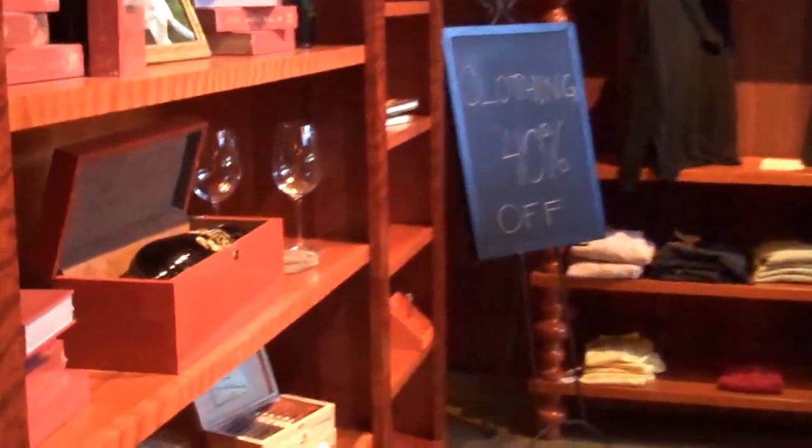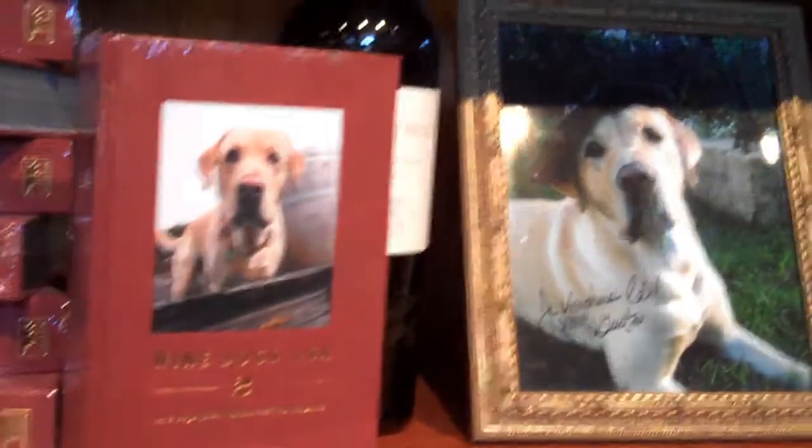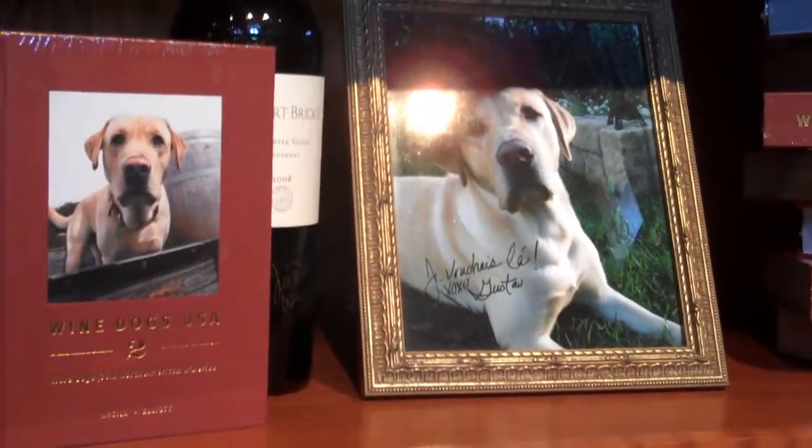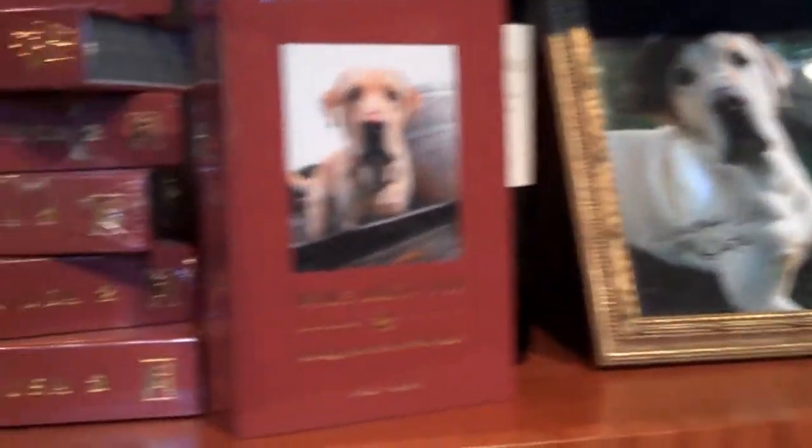Oh, and this is very neat. Their Gus Gusteau is on the cover of the new Wine Dogs book. Isn't that thoroughly cool? I remember the last edition when the Kellum's dog was on that.